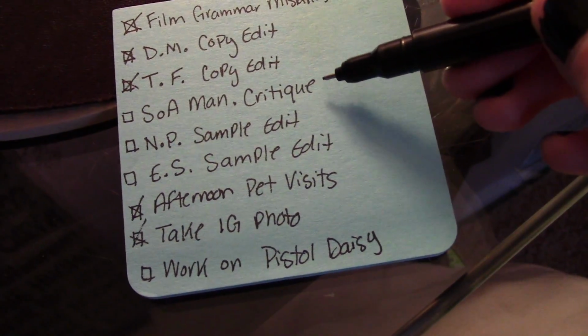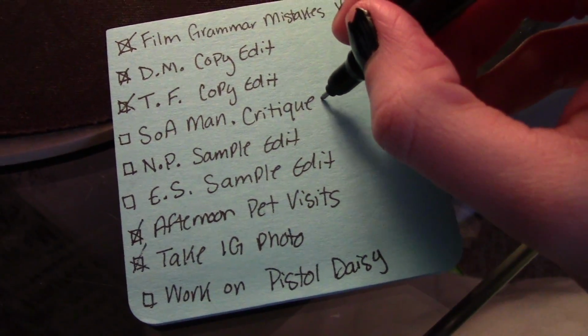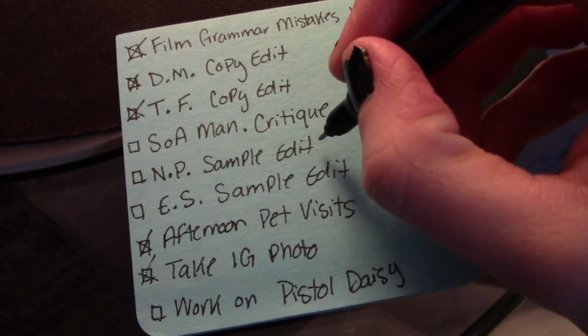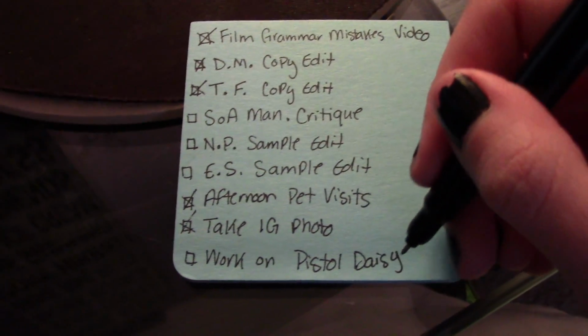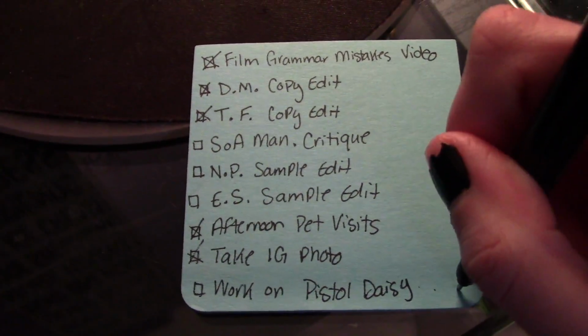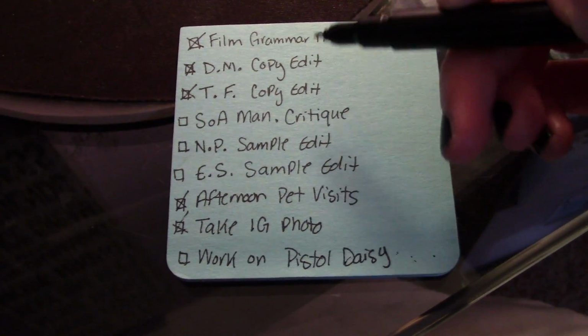So this manuscript critique I have to get done today. This is something that I absolutely must do. These 2 sample edits are due Friday, so I can definitely work on those tomorrow, and then this is just something that I'd like to do, but probably won't get done today. But this is pretty good. This is pretty good for one day so far.